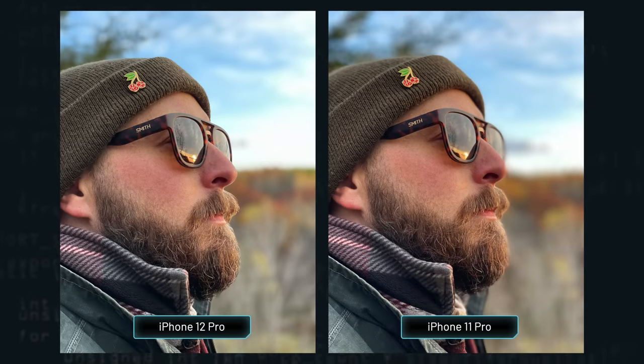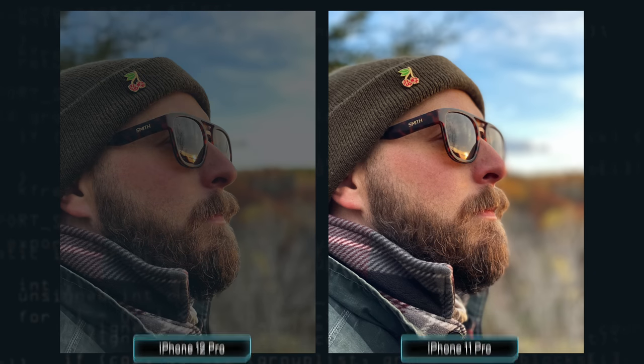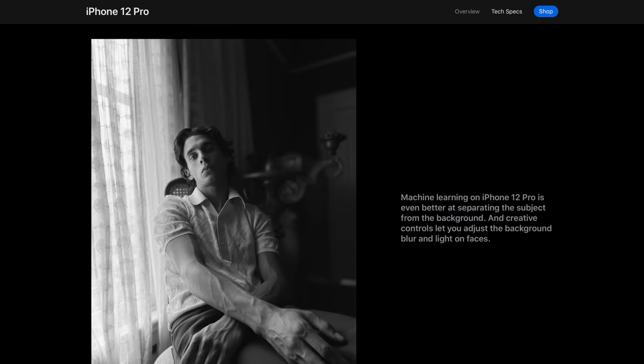Here's another portrait mode comparison in daylight. Notice how the subject's face is all in focus on the 12 Pro shot, but in the 11 Pro, the blur affects his stash and sunglasses. Apple claims that new machine learning helps separate the subjects from the background, and I believe the LiDAR scanner helps make that a bit possible too. I'm not 100% sure, but all I can say is the subject separation from the background looks a lot more accurate on the 12 Pro compared to the 11 Pro.